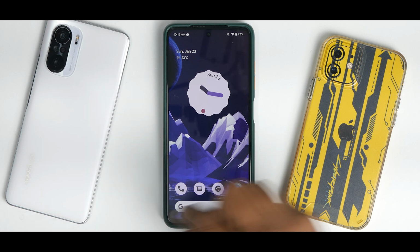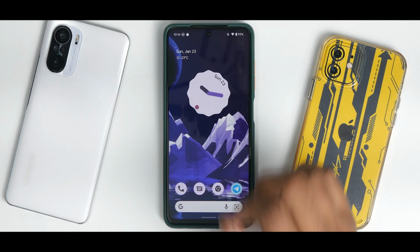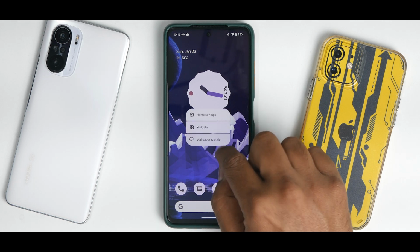So as you can see with the themed icons, the wallpaper, the quick tiles over here, Monet UI or Material UI is present and it's working in all its glory. So it's doing a great job as far as Monet customization is concerned. So widgets are doing a great job as well.